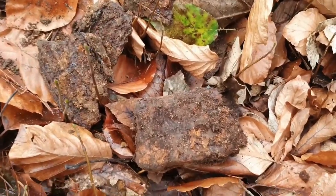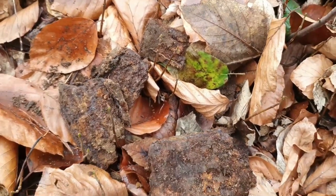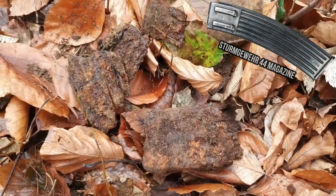My brother just found the remains of a magazine, and it's sadly broken, but it's the remains of a STG-44 magazine from the Germans. So sadly it's broken, but still a cool find.